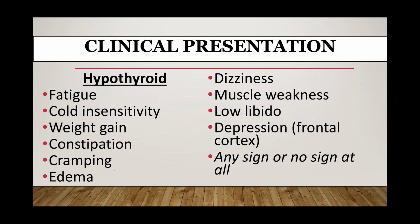Okay, clinical presentations. Fatigue, cold intolerance, weight gain, constipation, cramping, edema, dizziness, muscle weakness, low libido, depression. Let me just give you what I would call the big five or the big four. Number one, people are going to come in and they're going to tell you that they are fatigued. Number two, they're going to have weight gain generally. And some of them are even eating less than they used to. And the reason why they're eating less than they used to is because they're trying to lose weight, but they can't, right?